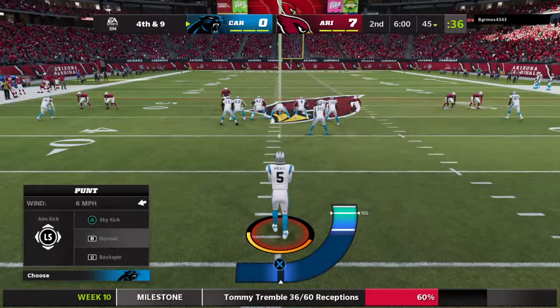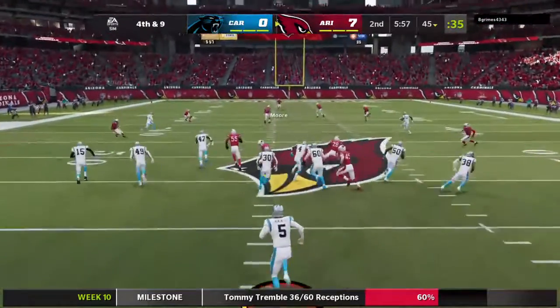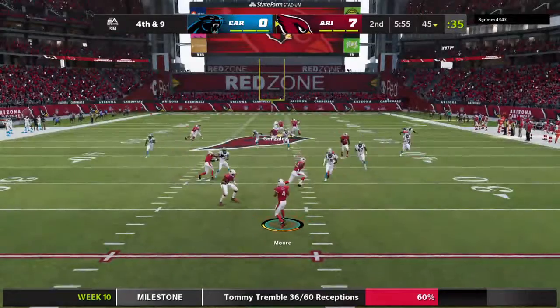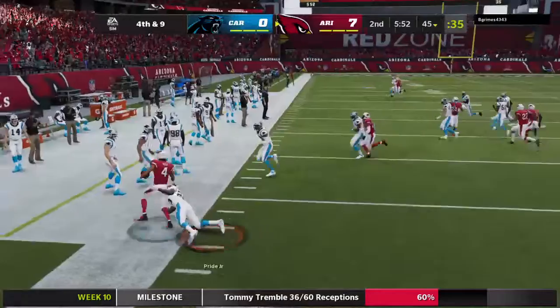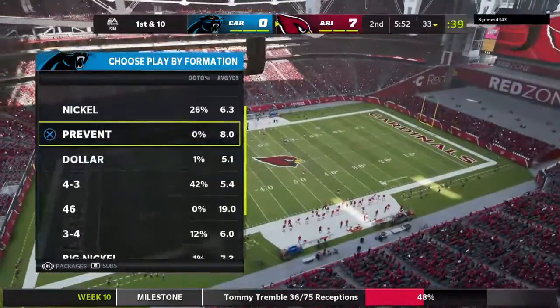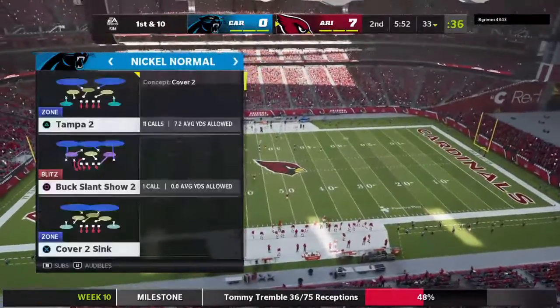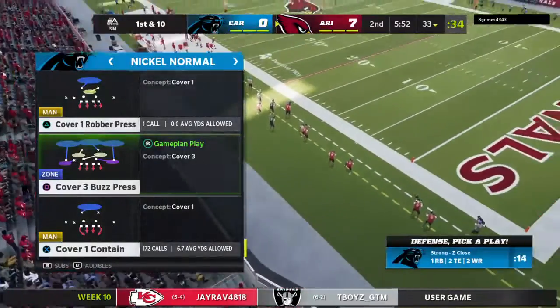Here's the Panthers punter now, as he's on to punt for the first time this afternoon. He was only asked to punt once in the victory last week as he sends this one away. And he'll be out of bounds across the 30-yard line. Officially just 27 yards there on the punt. And the Cards will take over 1st and 10.